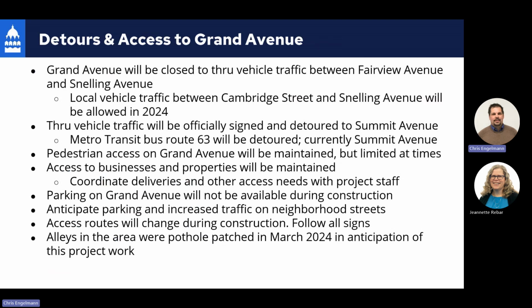That work will impact how you access and get through Grand Avenue. During construction, through traffic will not be permitted. However, you'll be able to have local traffic onto the street and up to Cambridge that will facilitate deliveries, parking where available, and primarily our plan is to keep the pedestrian access to all the front doors on this corridor, but it may be limited at times. But our goal is to keep pedestrian access to everybody on the corridor.